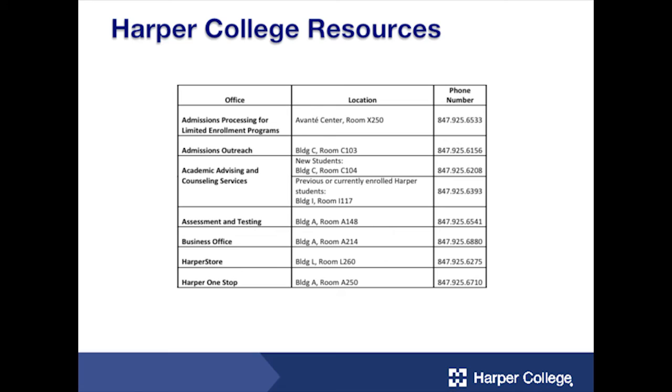This page is important. I hope you keep this handy, because these are resources that are all designed to assist you with your questions. I can't emphasize enough how important it is for you to do financial aid planning. The Harper One Stop, that last listed office, is a place where you can go to meet with someone, to talk with someone if you have questions about the financial aid application process.